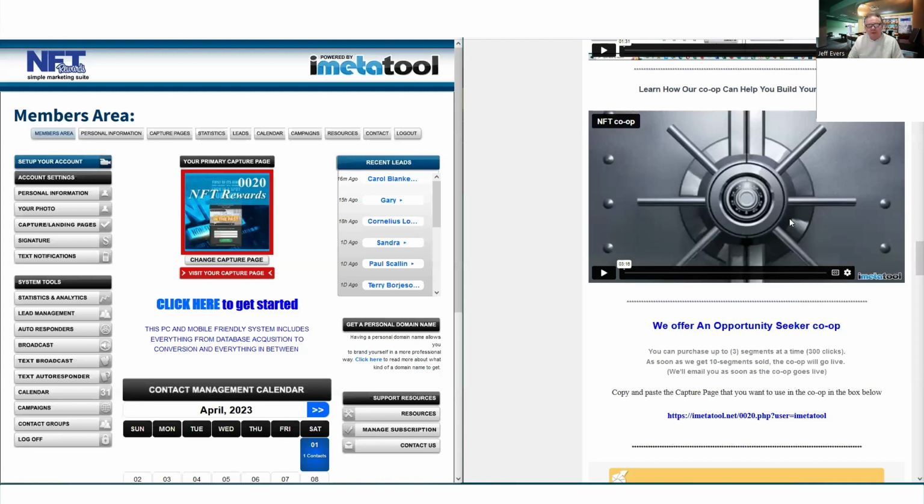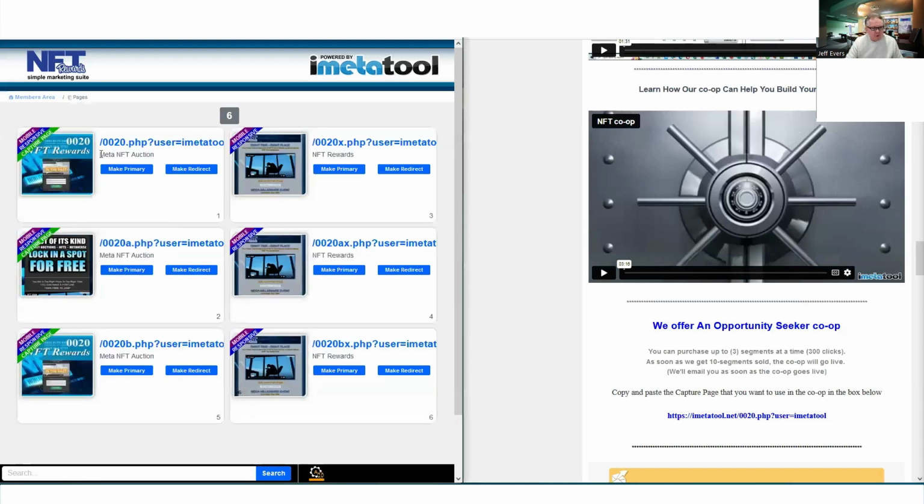What, like I told Jim, I tested this on these two different capture pages. I did the 20 and the 20A, but this one has a place for the name, phone number, and email. Okay, and again, the phone number is important because we do have a texting option within iMeditool, and then this one here just has the name and email. Okay, and I got about the same opt-in rate with both of them, so it really didn't make a difference if I asked for the phone or not. Okay, I got about a 32% opt-in rate, which is pretty good. And again, if you want to, and again, we don't make any guarantees of outcome.